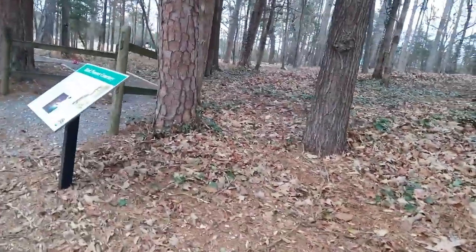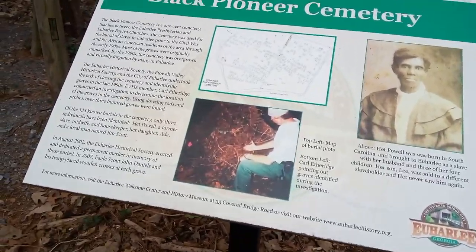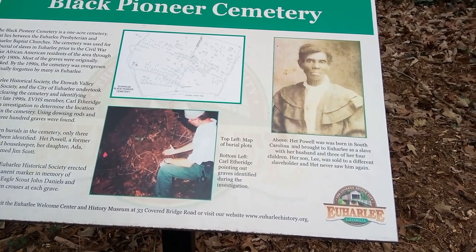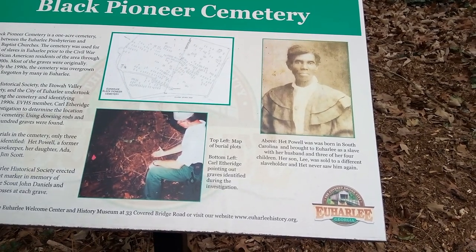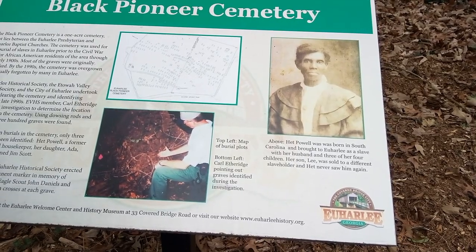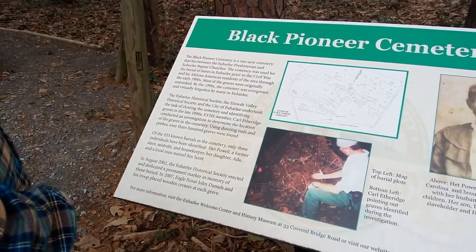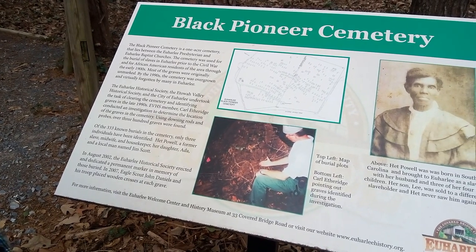Yeah. The Black Pioneer Cemetery. So this is the Black Pioneer Cemetery. The Black Pioneer Cemetery is a 1-acre cemetery that lies between Eurharlee Presbyterian and Eurharlee Baptist Church. So that's the Presbyterian, that's the Baptist, and then the cemetery lies in the middle. The cemetery was used for the burial of slaves in Eurharlee prior to the Civil War.